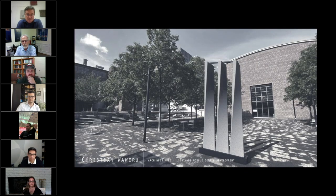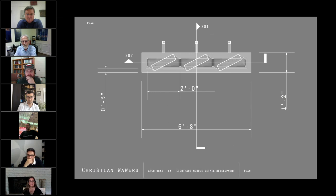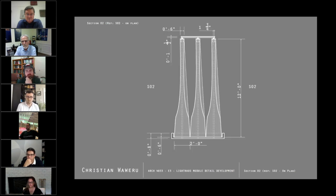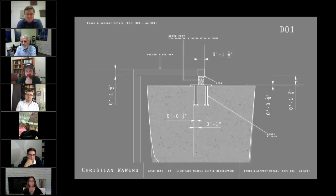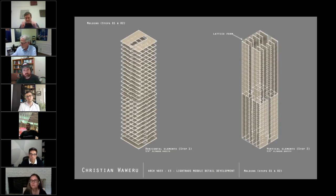Okay, so these are the virtual mock-ups. This is Christian's work. Christian's really a powerhouse. He's only a sophomore, which gives me great hope. Looking at these detailed dimension drawings of the mock-up. And again, just to clarify, really now they're making shop drawings of the mock-up. Looking at embeds, thinking through the erection process. And then looking at the form.